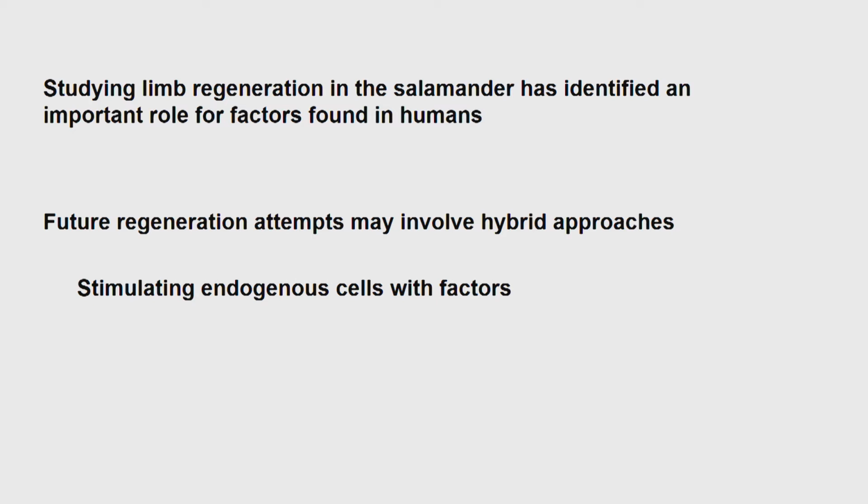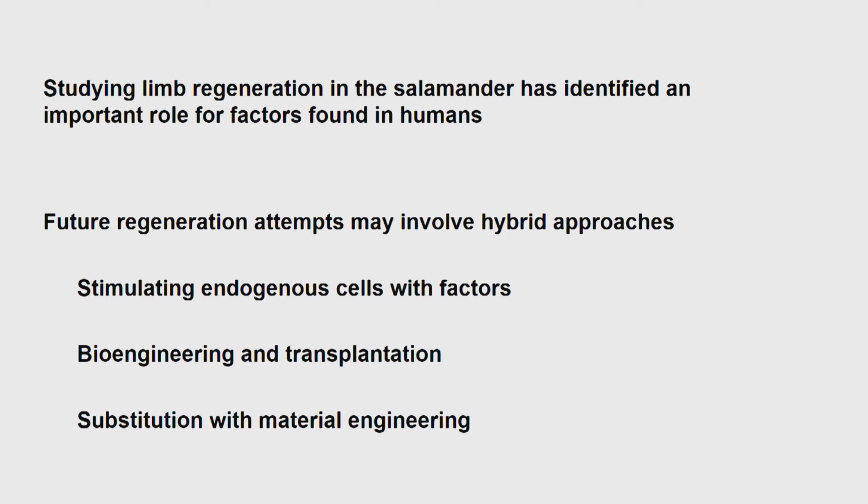It's obvious we still need to identify other blocks that may exist in humans. But then, of course, we may bioengineer and transplant pieces of competent tissue that we've engineered in vitro to help the process along. We may even be able to substitute certain aspects of the limb function and limb regeneration with purely material engineering. And of course, these things may then interface with modern prosthesis. So just thinking about the airplane model, we do believe that we may end up combining approaches to engineer complex regeneration in humans. Thank you very much.